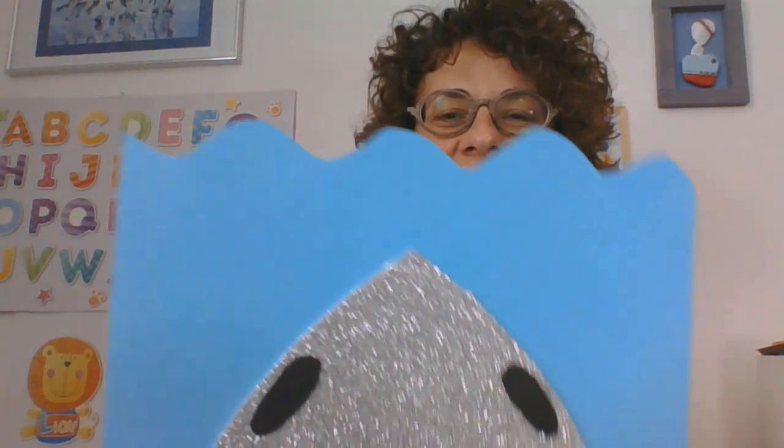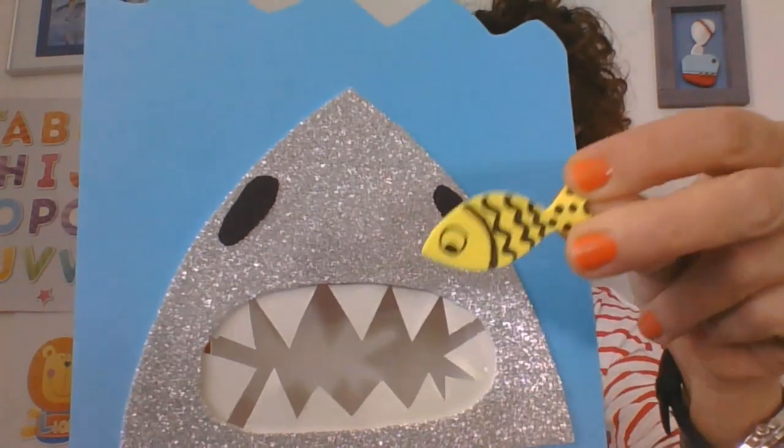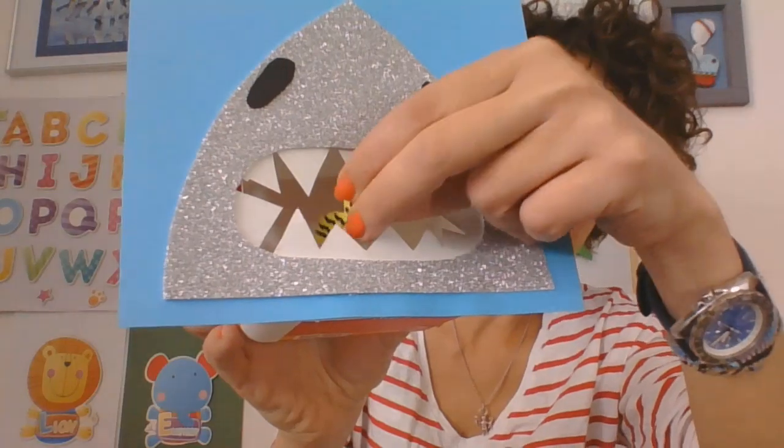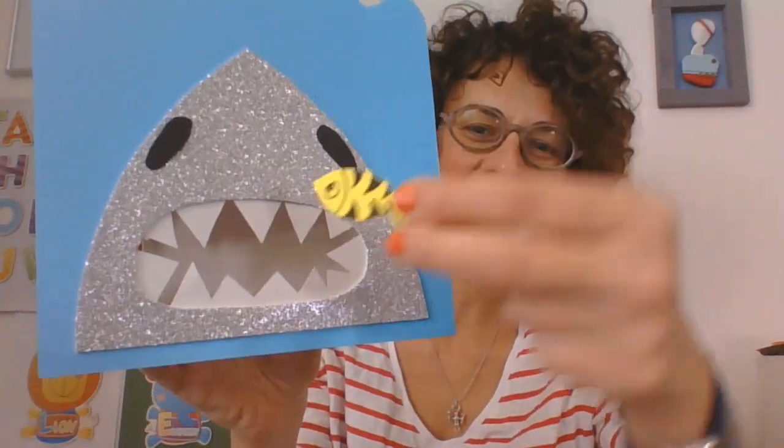So for this one as well, you can kind of make it pop out like this. And then you say, ooh, what's this? A little yellow fish. Let's feed the shark. Again, the funny sound of chewing noise. So you can make different kinds of fishes that would go inside the mouth. They loved this, absolutely loved it. And it's also very easy to make.